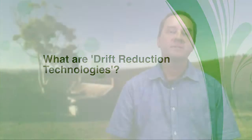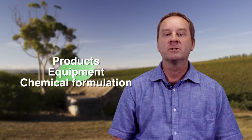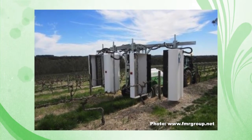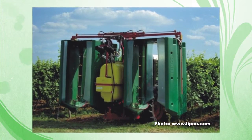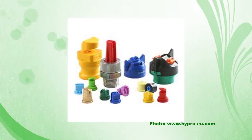Drift reduction technologies in vineyards can be products, equipment and chemical formulation that we can use to avoid small droplets, the very small droplets that will drift. We might have specialised sprayers, tunnel sprayers, recycle sprayers, modifications to sprayers like shields and shrouds to physically prevent spray drift. Spray components such as the nozzles and the spraying system that we're using, and then the chemistry, are just as important as those physical things. We need good adjuvants, we need good chemistries.